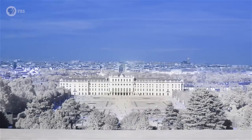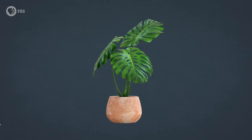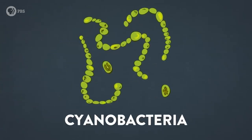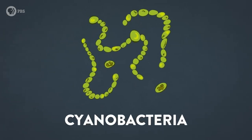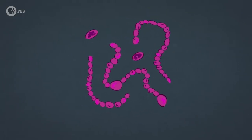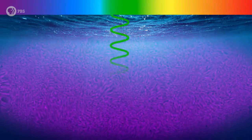But we still haven't really answered why no green. Green plants weren't the first type of photosynthesis to evolve on Earth. Before green plants and before their ancestors, the cyanobacteria, another family of photosynthesizers existed, purple sulfur bacteria. Earth's early oceans were probably full of them. These guys used a purple pigment which does absorb green light and reflects blue and red, basically the opposite of green plants. When the first cyanobacteria appeared, these purple sulfur bacteria were using up all the available green wavelengths.